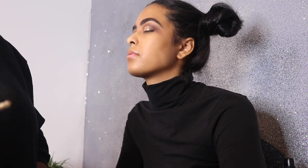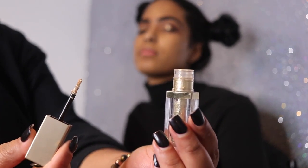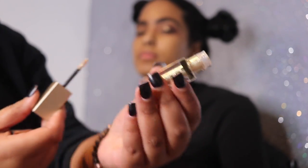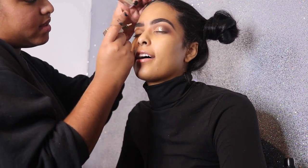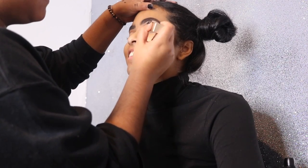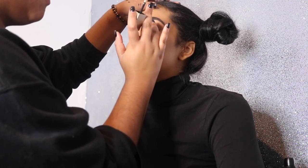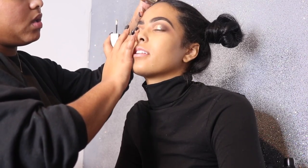This is a Stila liquid liner. It's gold. It's in the shade Gold Goddess. Because I'm a goddess. I'm gonna just rub it out on my fingers a little bit because I don't want it to be massive on the spot.